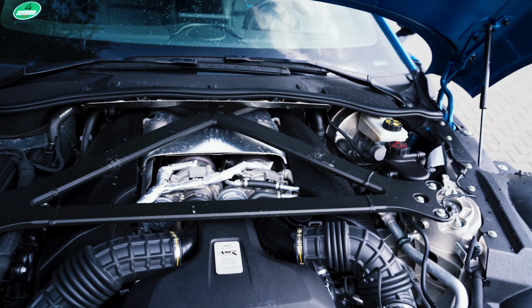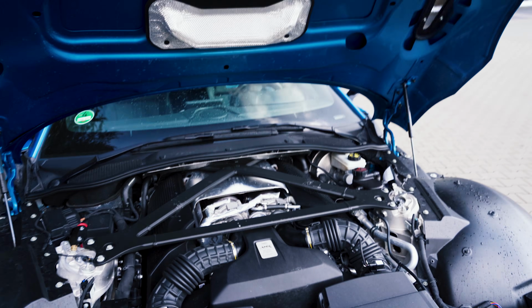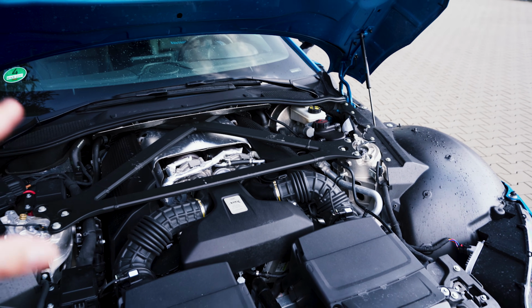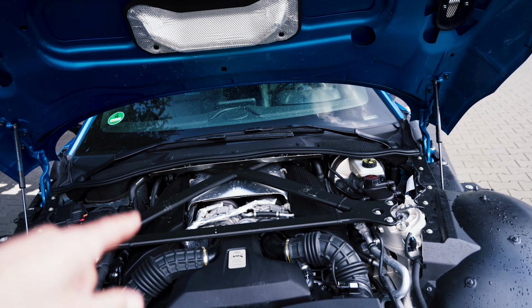I actually need to take you guys with me on this one. 4-liter twin turbocharged V8 engine. This obviously being a collaboration between Aston Martin and Mercedes AMG. A phenomenal power plant for a rear-wheel drive car only.